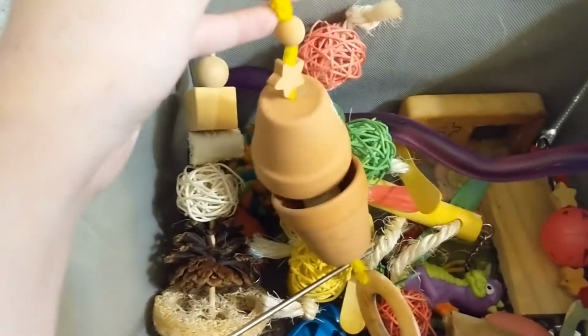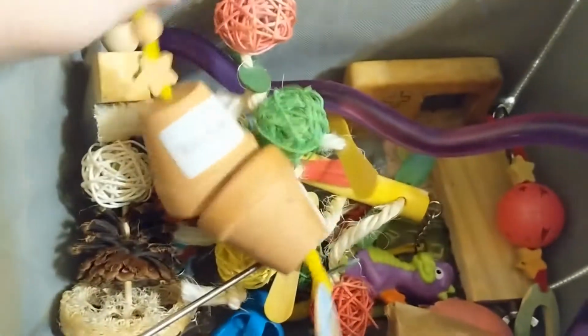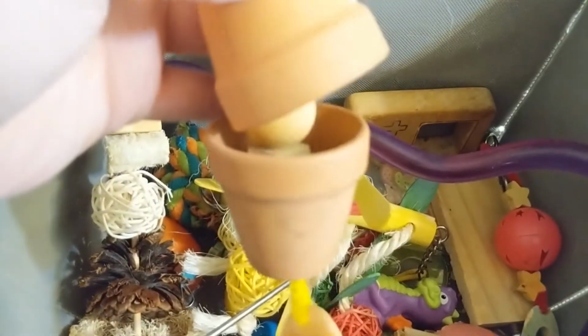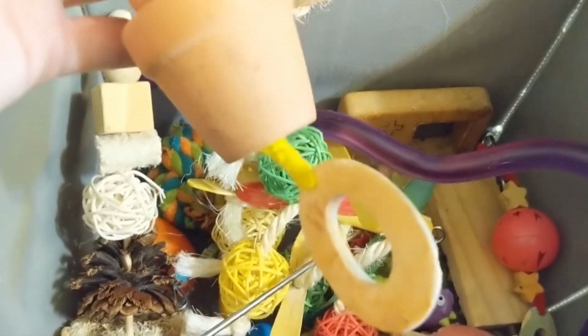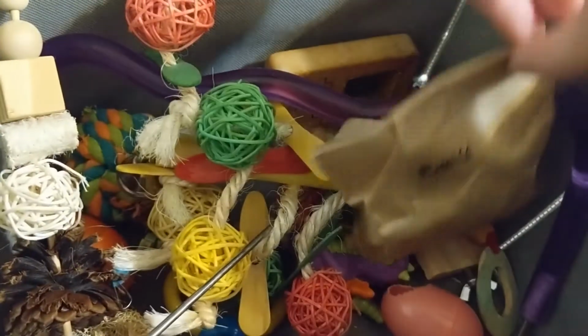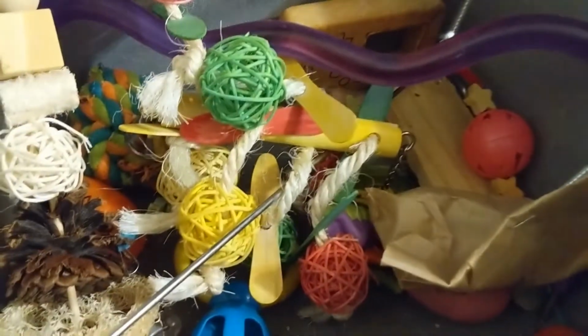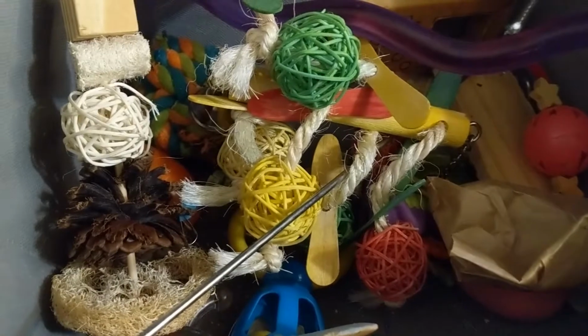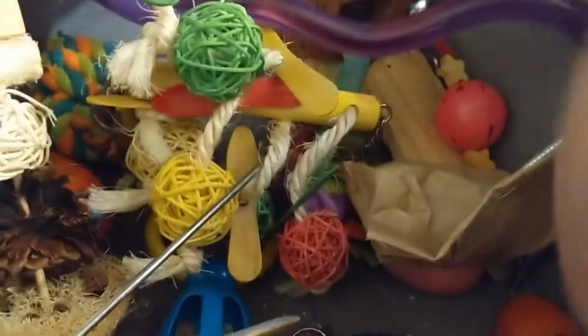We've got some cool little foraging toys that I made out of little ceramic pots, or I think they're ceramic. But I threaded beads in the middle, so they have to push them apart to get food out of the middle of them. And that's got wooden chews on it too. I didn't put that in the cage this time around. Not in the picture are lava ledges, because they're waiting to be scrubbed. And they chew on those, they climb on them, they file their nails, all that good stuff.